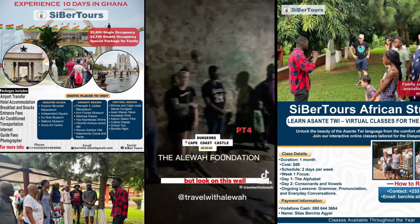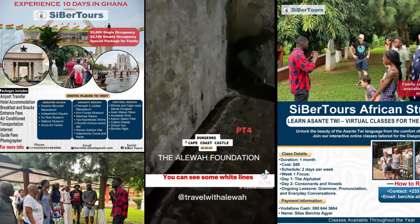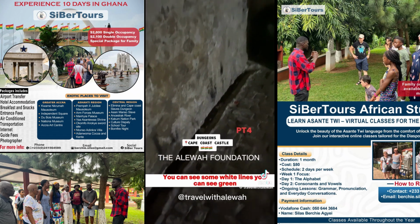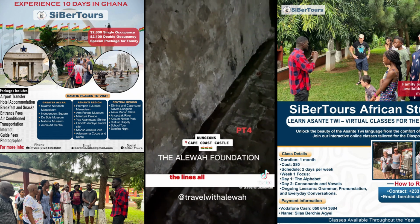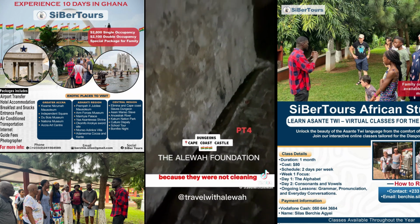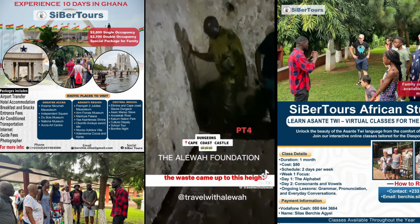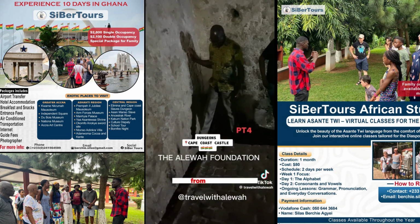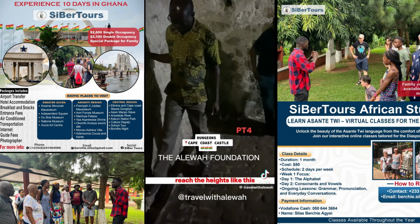But look on this wall, the wall there. But look down. You can see some white lines. You can see 3. Can you see those ones? Because they were not cleaning them, we have the lines all over. Because they were not cleaning this direction, the waste came up to this height. It reached the bottom of the lines. From the bricks, it reached this height.